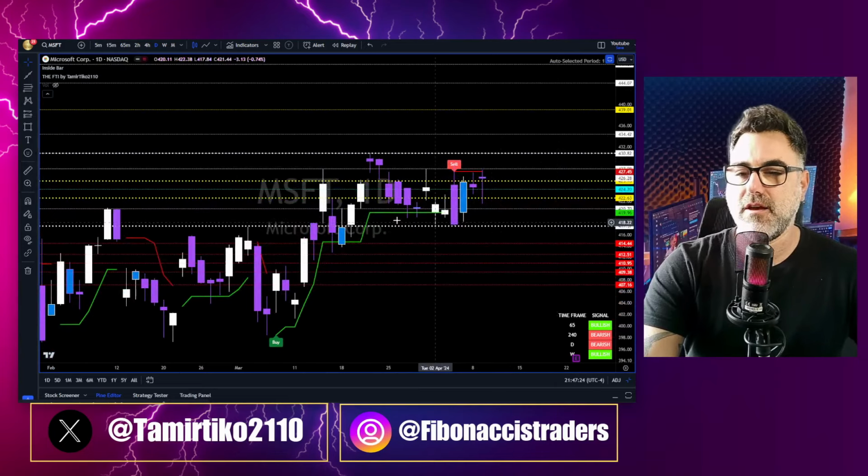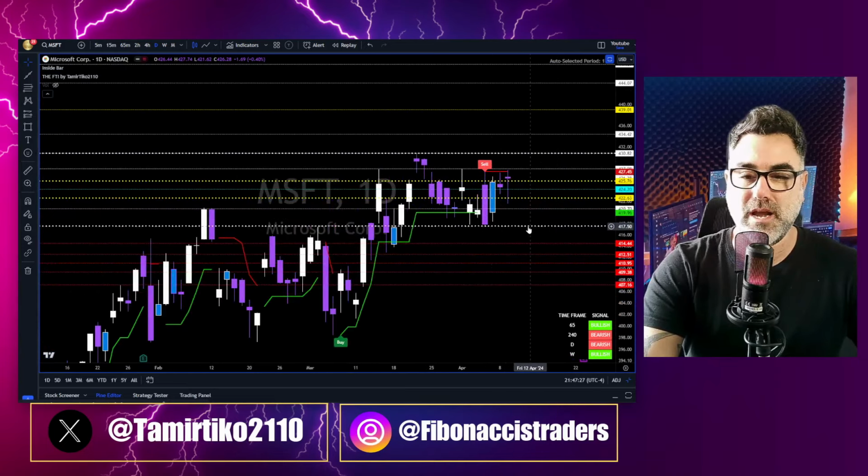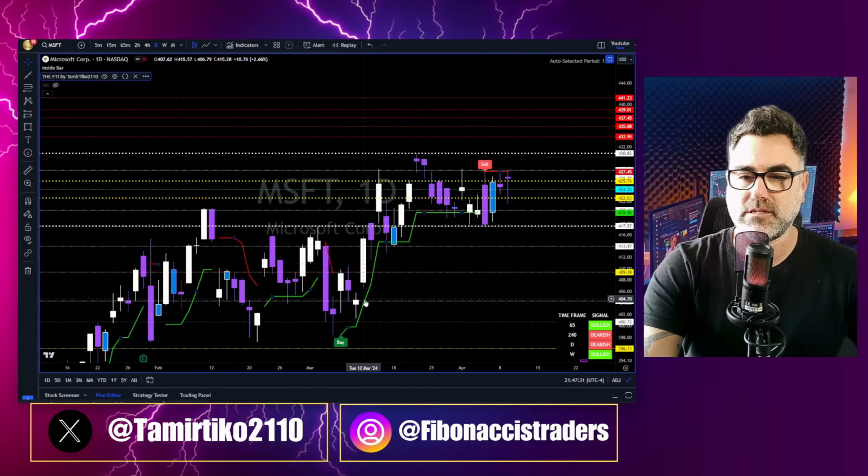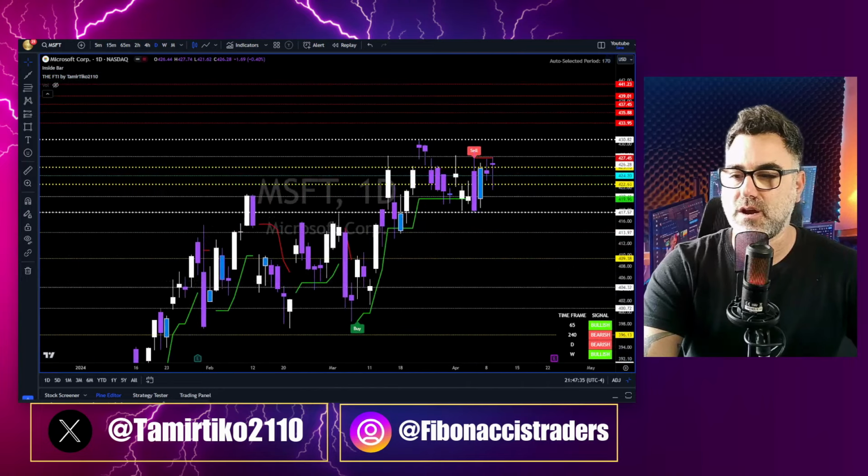Bad reaction, 417 in my opinion will not hold strong, and then we will see this gap to the downside over here getting filled with a touch on the 404 area.